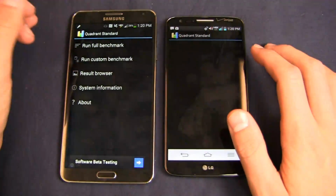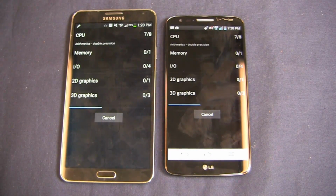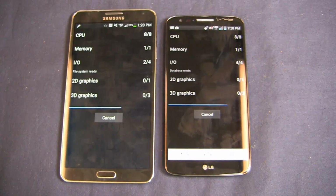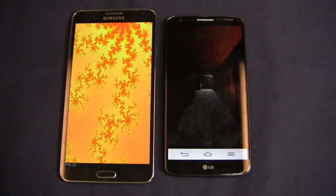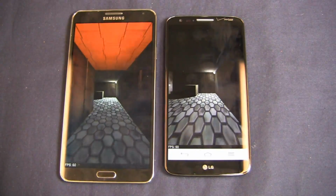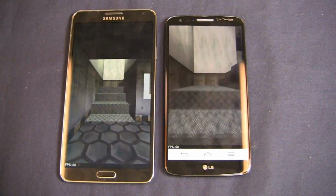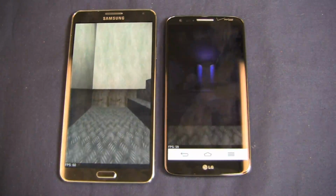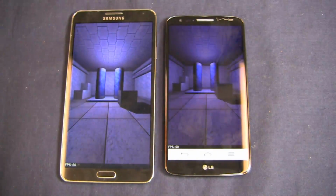Quad-core Snapdragon 800 CPUs on both units. We'll run the full benchmark on both. And I know, again, Quadrant Standard, not indicative of day-to-day performance. Take it with a grain of salt. Both of these phones are so fast, it's not even funny. They both have quad-core 2.3 gigahertz Snapdragon 800 CPUs. This one has 3 gigabytes of RAM. This one has 2 gigabytes of RAM. So these things are speedy all around. You're going to be happy with either one of them. I think for really the purpose rather of this dogfight battle is to distinguish what's more important to you.